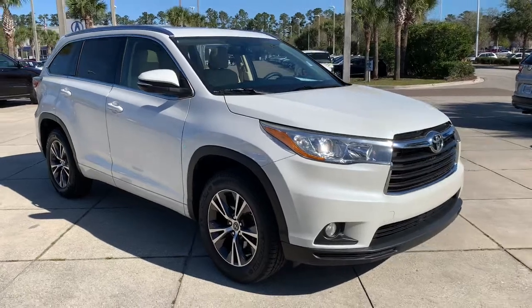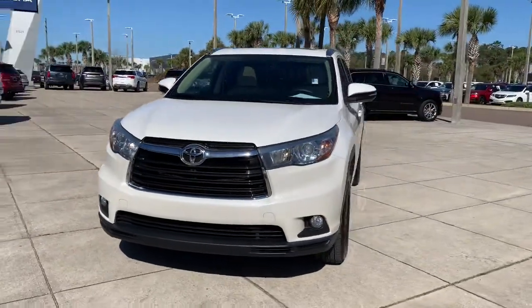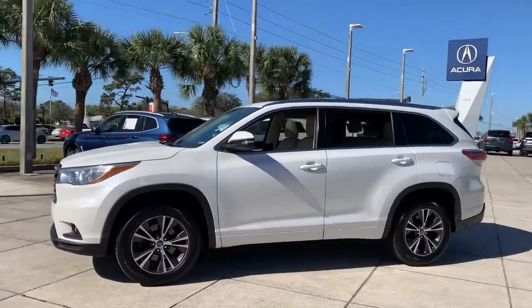You will be amazed by this 2016 Toyota Highlander. With less than 50,000 miles on the odometer, this vehicle provides excellent value. From daily drives to epic road trips, this Highlander has you covered.